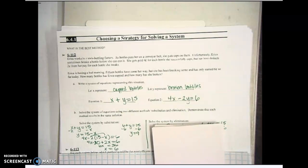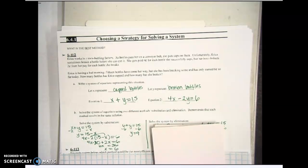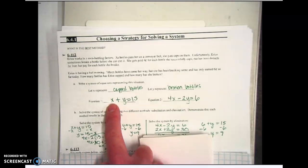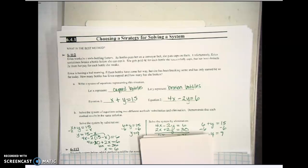Now we're going to solve using elimination. For elimination, we need to have opposite coefficients. Okay? So right now, if you have x and 4x and y and negative 2y, you don't have opposite coefficients. So I'm going to multiply the second equation by 2. So I'm going to say 2 times x is 2x, 2 times y is 2y, and 2 times 15 is 30. That way, I have one of my variables with opposite coefficients. Which one has opposite coefficients?